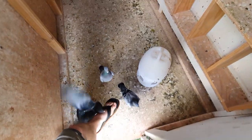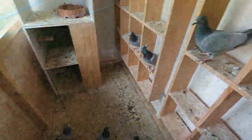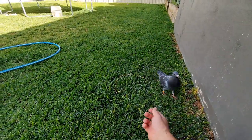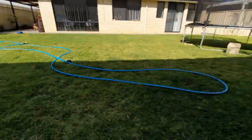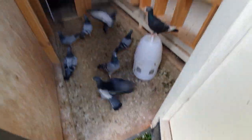Come on, watch out, watch out. Come on. I'll just leave him out there for a second. Actually, no, come on, come here. Come on. There's puppies everywhere out here. You're not safe. They'll just use you as a chew toy. In you go.